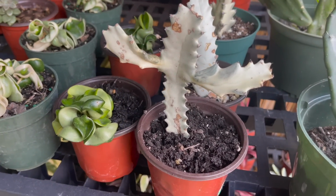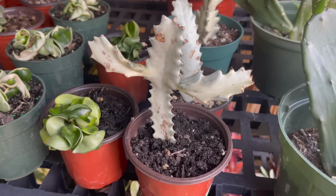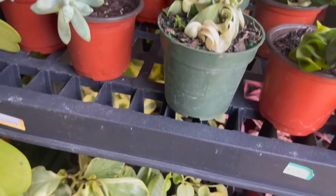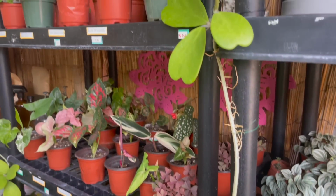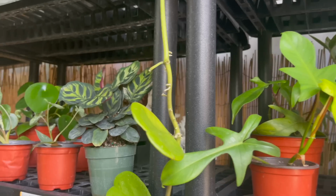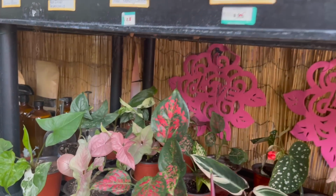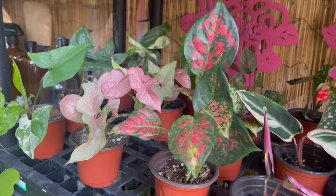She has this euphorbia, I forgot exactly. It's a white ghost or something. I'll put the name on the screen. They have some variegated Hindu rope. Look how cute this little Hilo Beauty is. This 4-inch pot, so cute. She also has some variegated Syngonium Albo. Aglaonema.